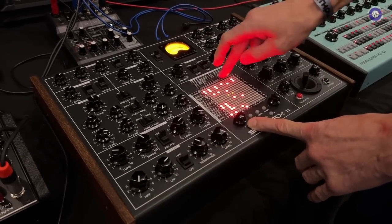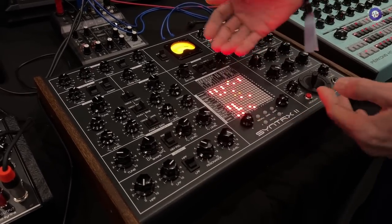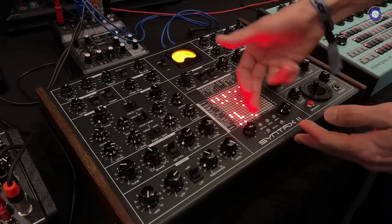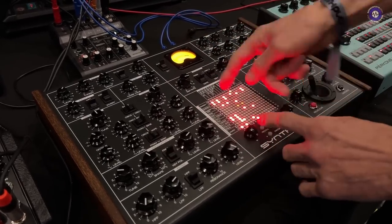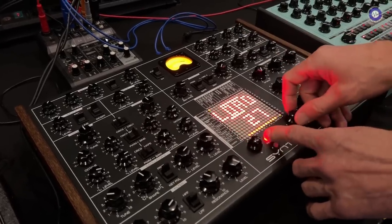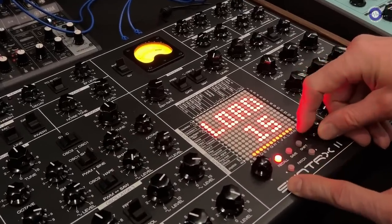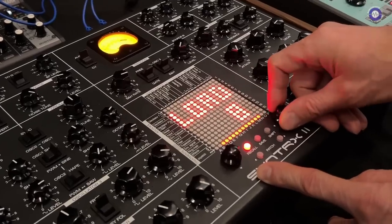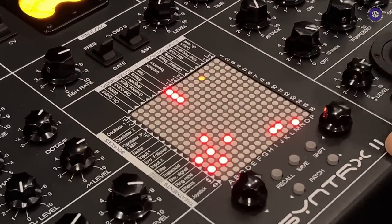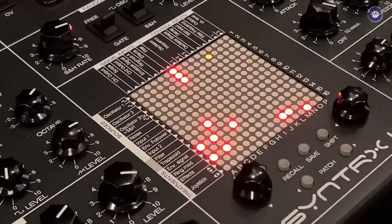So, the beauty of the digital patch matrix. It's an analog patch matrix with digital control. What you see here are patch points on module connections. This is quite a random one. I'll recall a preset I've developed. Well, this one, for instance. So there are some nice hidden features.